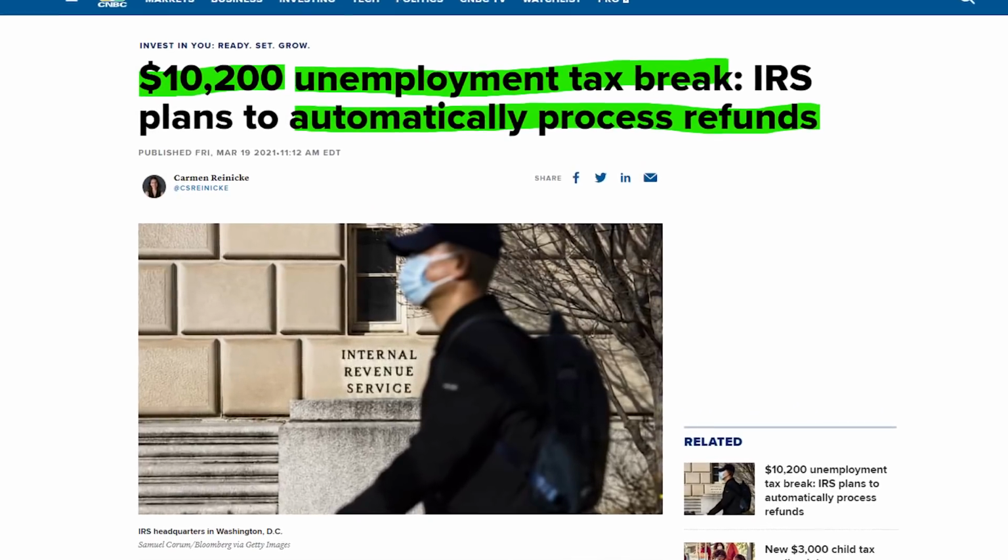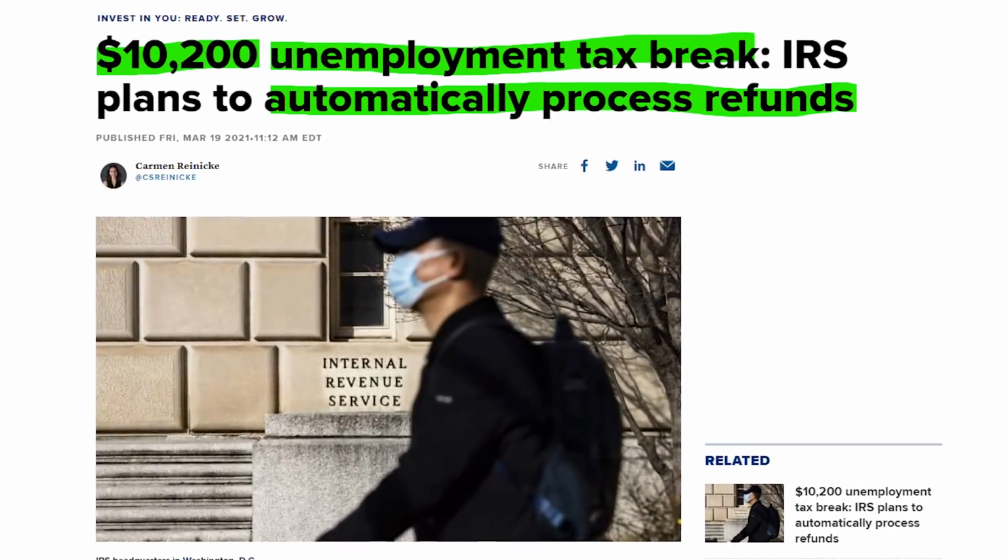Don't amend your tax return for unemployment. The IRS tax commissioner said that they're going to automatically send you a refund, so those individuals should see an average of an extra $1,000 hit their account. If you haven't filed your taxes yet, understand that you will get a refund, but it's probably going to be sent out in the summer.